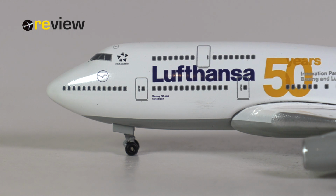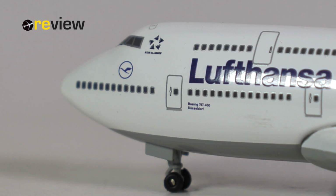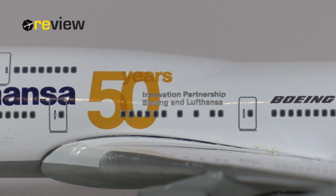At the front of the aircraft and across the fuselage we have the writing of Lufthansa. Underneath that we find the aircraft type specification and the name of the aircraft. In this case the aircraft is named after the German city of Düsseldorf. We also have the Star Alliance logo, of which the airline is a founding member, and underneath that again the Lufthansa branding.